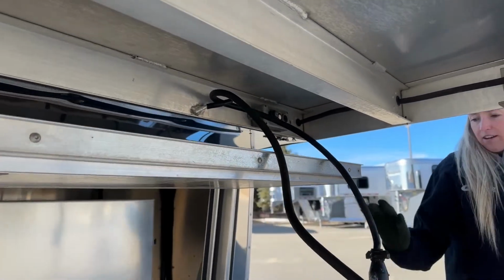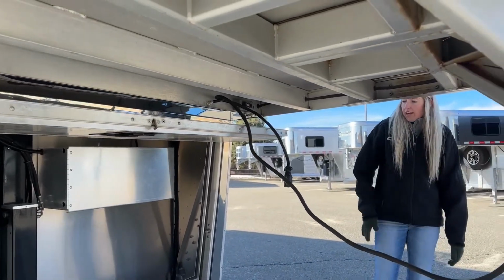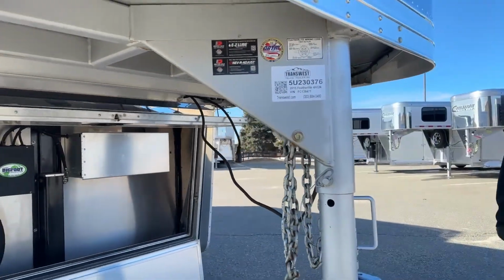really convenient. And then again, get all that closed up, and it does have a key, so you can even lock it if you want to do that. That way no one ends up taking a battery, taking a spare tire, because you never know with people nowadays.